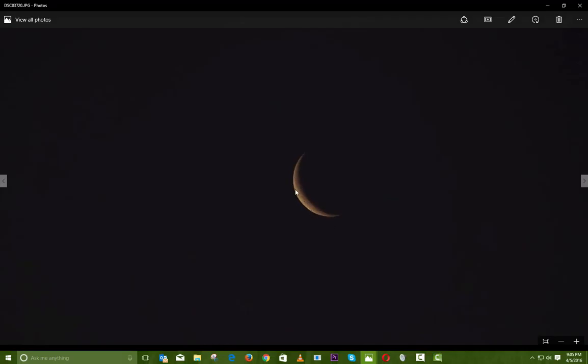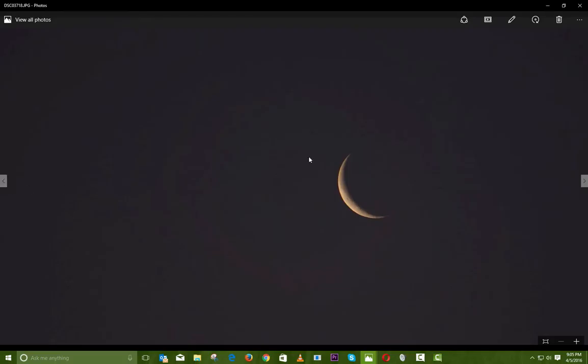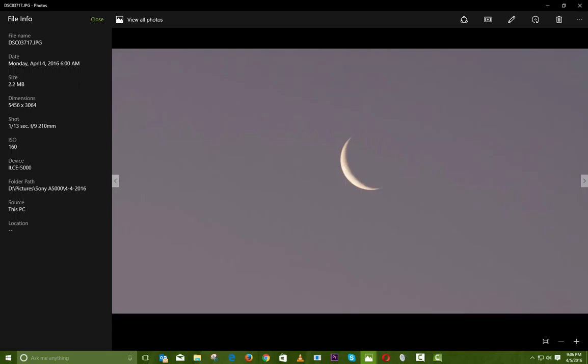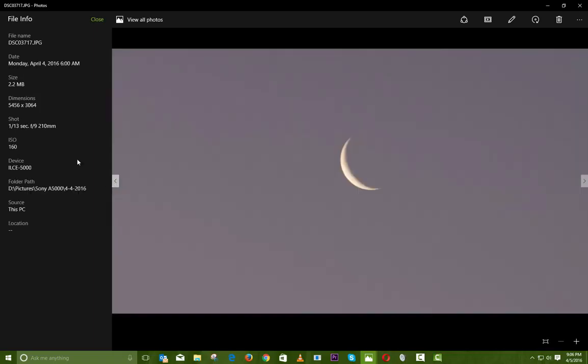There we go. It is a little misleading. Sometimes it was day or night, because I do turn the setting. Does it say 6 a.m.? Okay. I think the sun might have been just coming up. This is still 6 a.m., but you'll see the 1/13th of a second versus 1/100th of a second. So that was a quicker shot. This was almost 10 times more exposure. That's why it looks like more light out than this.